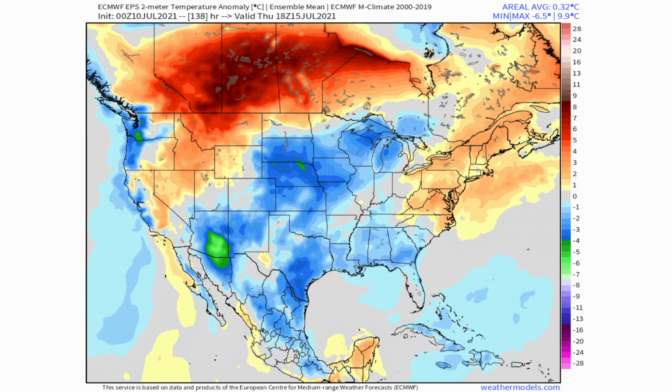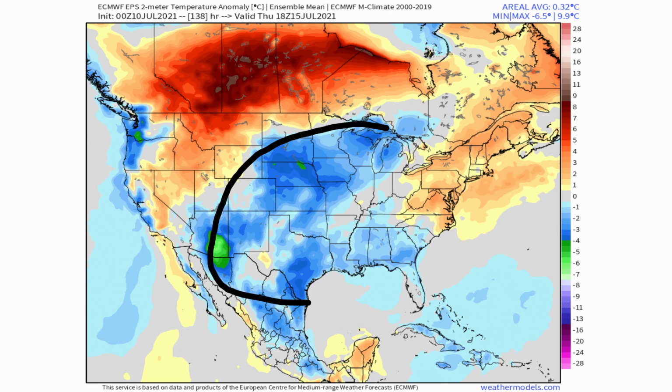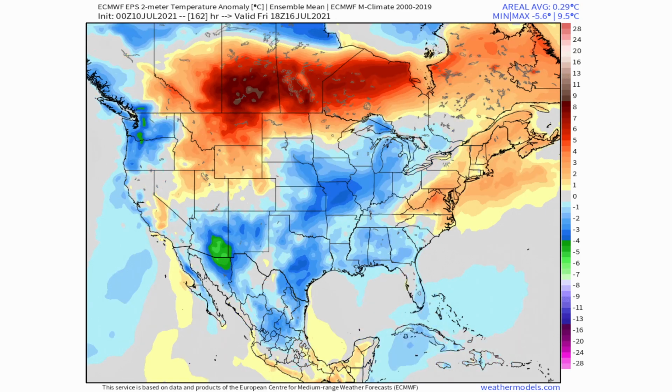Taking a look at Thursday, you can see much warmer through the northeast, as well as the northwest, and also into central Canada. That is the area where we're dealing with really, really warm temperatures. And then through the central part of the country, and even along the west coast by this point, we're dealing with some colder or chillier than normal temperatures. This would be by Thursday. And then if we go to Friday, you can see not a lot has shifted. We're dealing with everything kind of just moving a little bit further east, but nothing really changed too much.